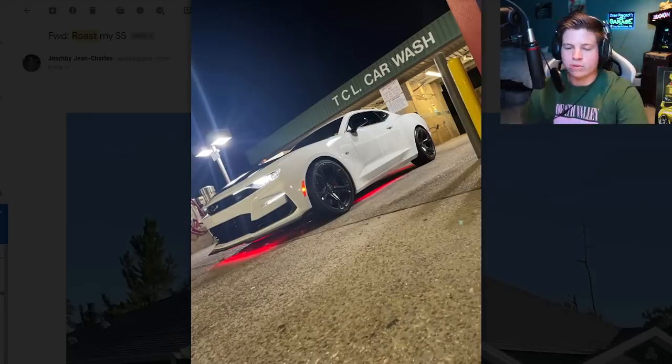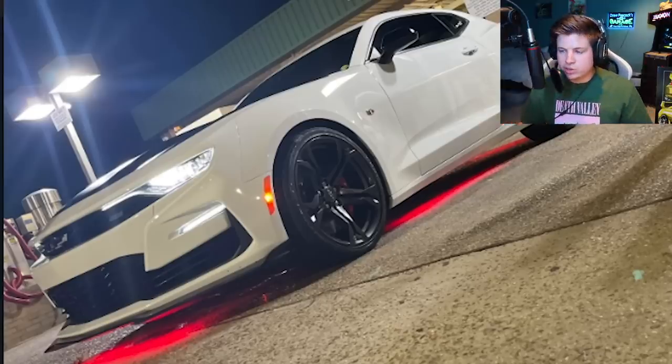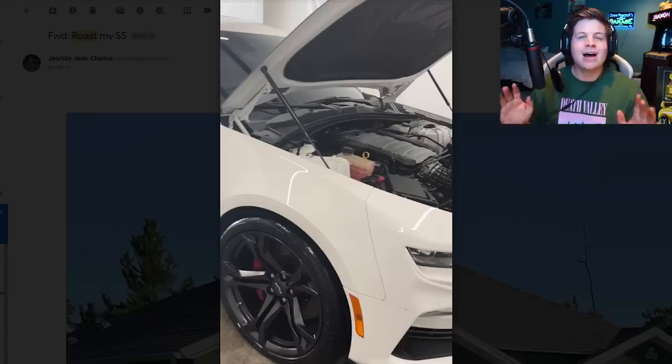And of course, homeboy's first fucking mod is some neon underglow because we're back in 2002. Like, I like the Camaro SS, but if the first thing you do to your Camaro SS is put neon underglow on it, I don't like you. That probably goes for all cars, though. If that's your first mod, I don't like you.